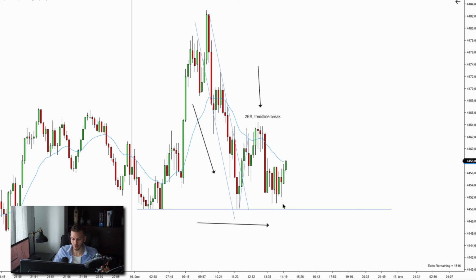We didn't really reach a new extreme yet, so that makes me believe that I'm still going to reach a new extreme. For that reason, I'm not really thinking about buying just yet. I expect one more push down to a new extreme, and then I expect to get a potential failed breakout opportunity, because this is looking like a support, like a key level. This is looking like a trading range. There is no clear trend, and I would expect the breakout to fail and rally up from here.